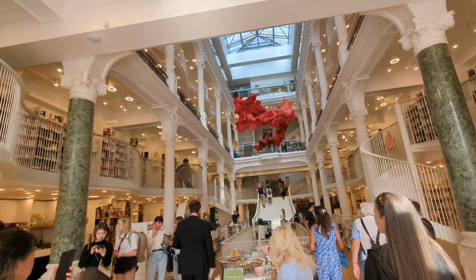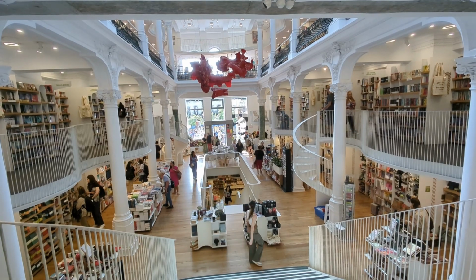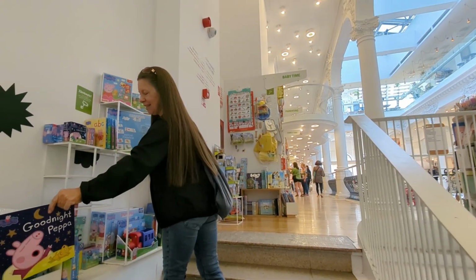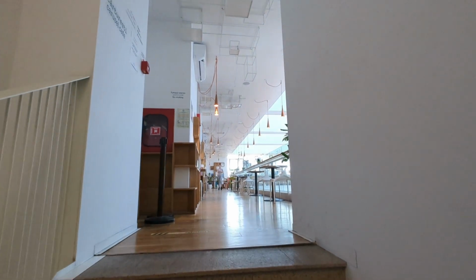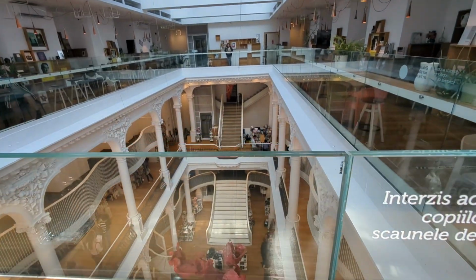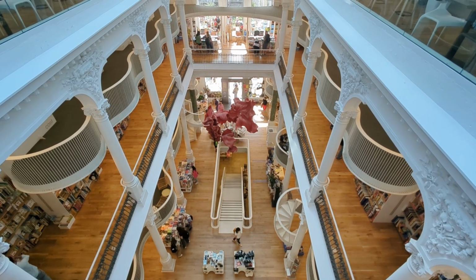Unlike any bookstore we've ever seen before. If you take those beautiful stairs at the back of the building and keep going, to the children's section. Really? Remember to stop and check out the views along the way. All the way up at the very top, they have a coffee shop. But this is your view. And there's an elevator that goes all the way down.